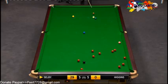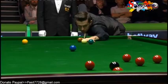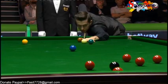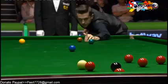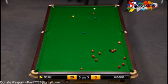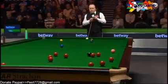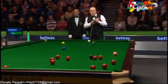I mean, there is a path here for Mark, but it's got to be said that John's had one or two rubs, actually, towards the end of this match. He's had the better of it. But he can get him behind the brown here, as long as you make sure he covers that red on the right-hand side. This looks tasty. Just a little bit wide. He's got the red covered, but John is able to get the cue ball back to the baulk area.